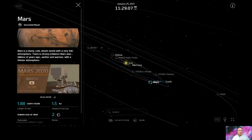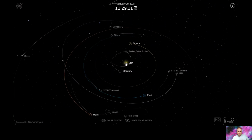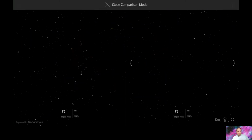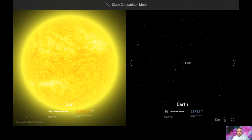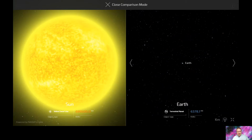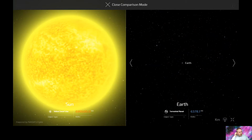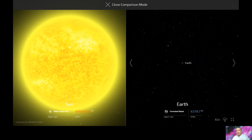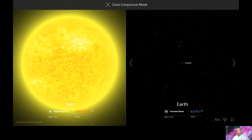One thing I do want to point out about this simulation is that it is not to scale in terms of the sizes of the objects. If I click on the sun and just try and compare the size, if we look at the size of the sun compared to the Earth, that tiny little dot there, the radius of the sun is just under 700,000 kilometers. That's its radius. The radius of the Earth, for comparison, is just over 6,000 kilometers.